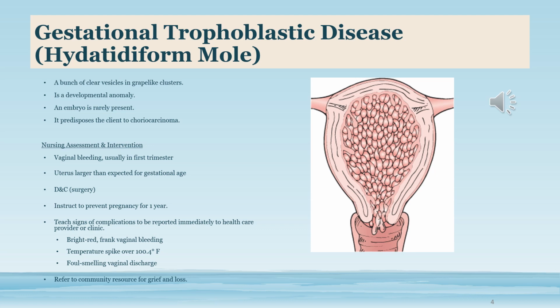Now, typically, they are going to have to monitor the patient's HCG levels, because if they start to spike again, then mom is at risk for developing another pregnancy like this, or cancer. So they're going to watch those HCG levels. They do weekly blood draws on these patients. And we really don't want them to get pregnant for a year, because they can have some very bad risks and outcomes with that. So we're going to make sure that mom knows that any foul-smelling discharge, temp over 100.4, or bright red bleeding should be reported to their physician.